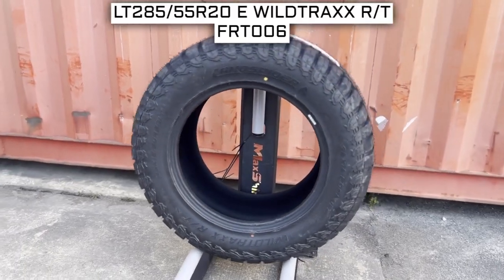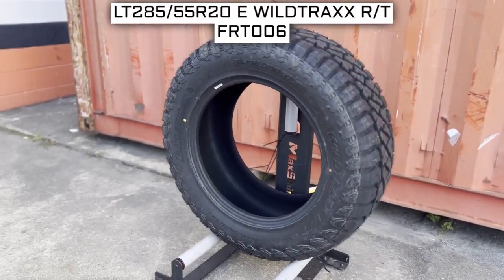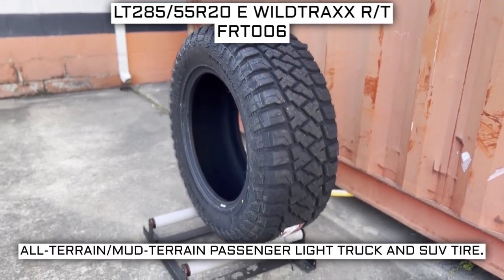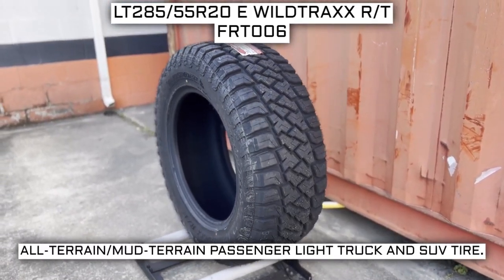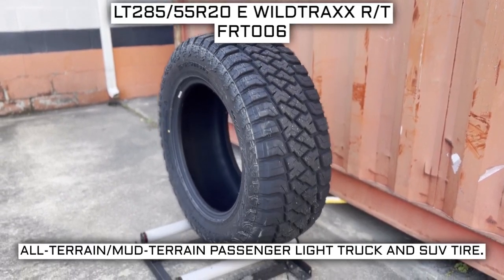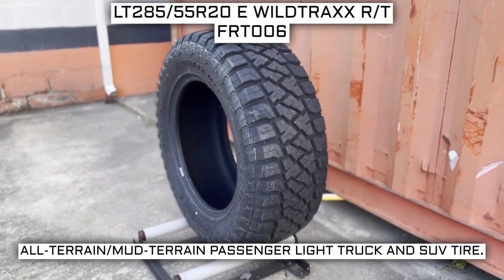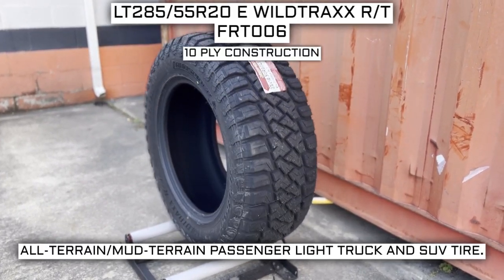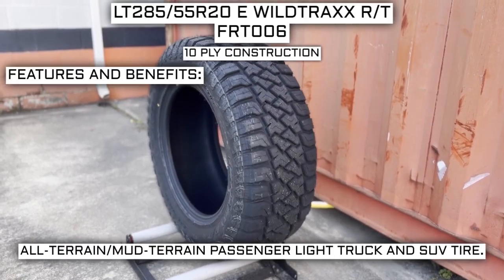Today we are looking at two 285/55 R20 Landspider Wildtraxx RT tires. This is a Landspider brand tire. It is from the Wildtraxx RT series that they offer. This tire has a performance designation of all-terrain/mud terrain passenger light truck and SUV tire. This tire has a 10-ply construction. I will go over what that means in just a moment.